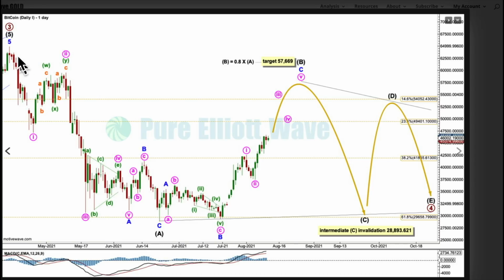Another comment that I keep getting about this wave count is I have a long A wave and a short C wave. That's absolutely fine. There is absolutely no Elliott wave rule that states A and C must be equal in length. It's a guideline, not a rule. And sometimes one of them is extended and the other one isn't.